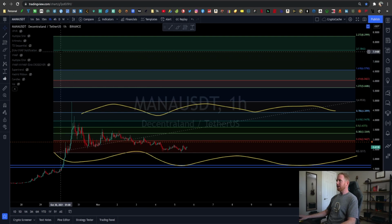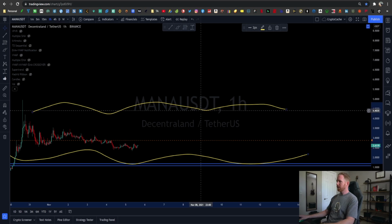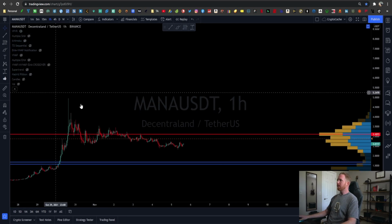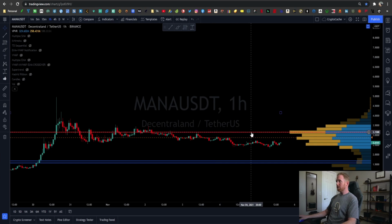One last thing we can look at here too, which is also equally as important. Let's go ahead and clear the charts. Is the volume profile. Let's see where the most amount of volume is. Okay, and this is also going to work as a potential resistance too.